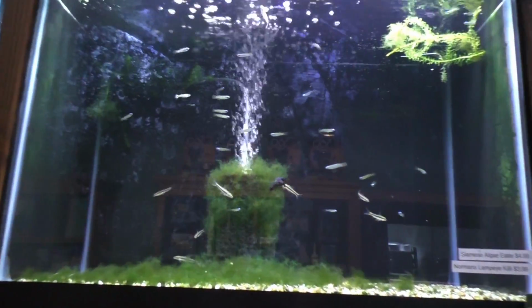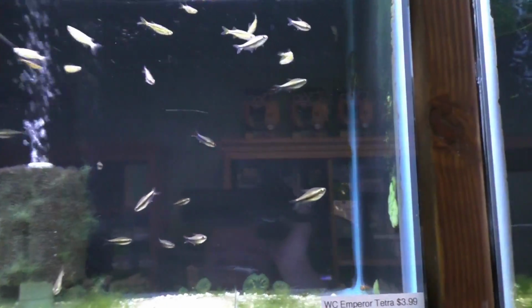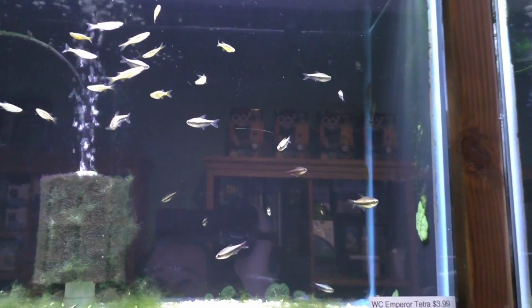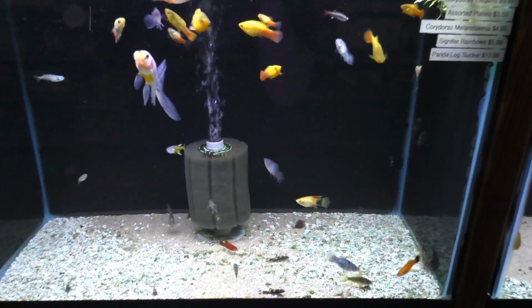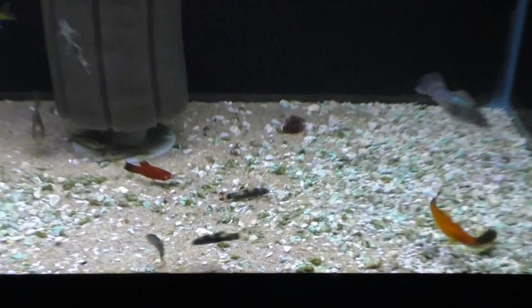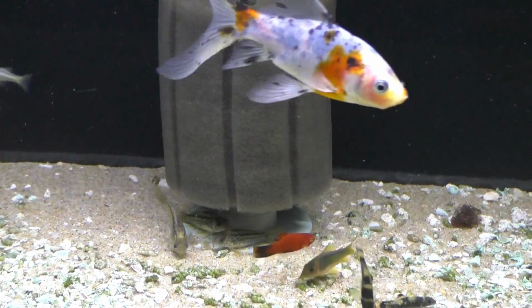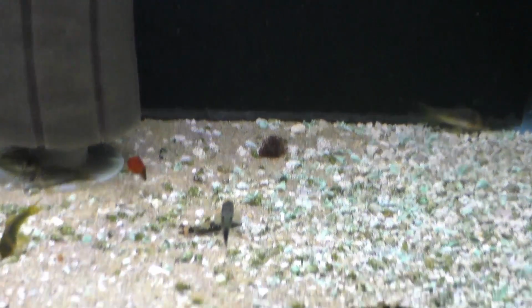We'll move on though. Up top we've got Norman's lampeye killifish. We also have some Siamese alligators in there and a crown tail betta. Over here we've got wild-caught emperor tetras. We also have orange hatchet danios and some Otocinclus. This tank we've got some platies, some panda log suckers, and some elegans cories. That's a shubunkin goldfish that was put in there to clean up the duckweed.